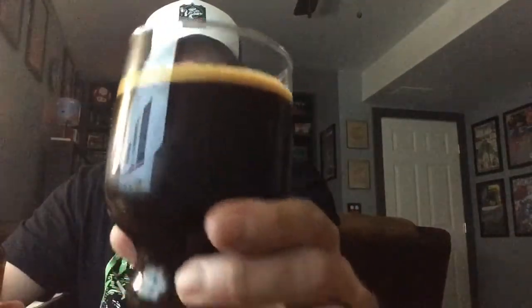Now, as you guys know, I'm a huge fan of IPAs. They're probably my favorite style of beer. But I do enjoy a porter and a stout now and then. It's not something that I'd probably drink a lot of, at least not in one sitting, but they do have some very, very good flavors to them. That one is a beautiful looking beer right there, nice and dark. Definitely smells kind of nutty.